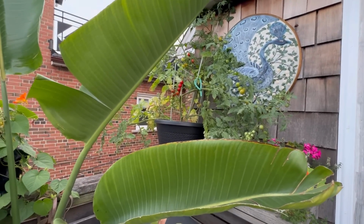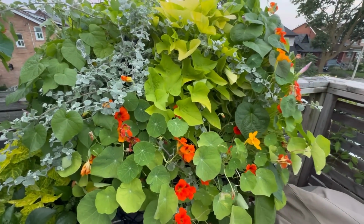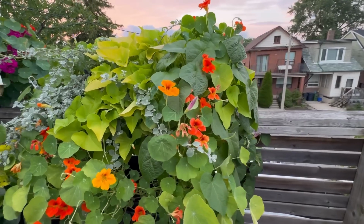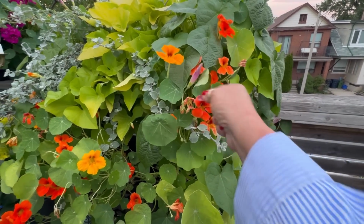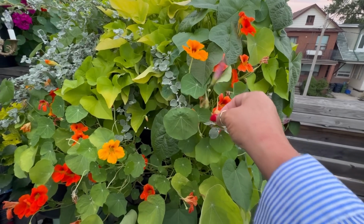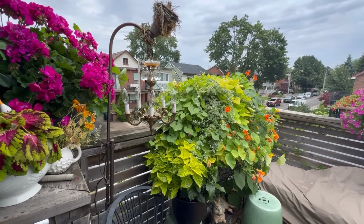Everything's looking good. I'm just coming out to check it for the evening. Everything looks beautiful. Lots of buds will come out in the morning, as you can see. There's lots of them. That's a seed that I'll take in tonight. It's the 17th of July, and I'm only posting.